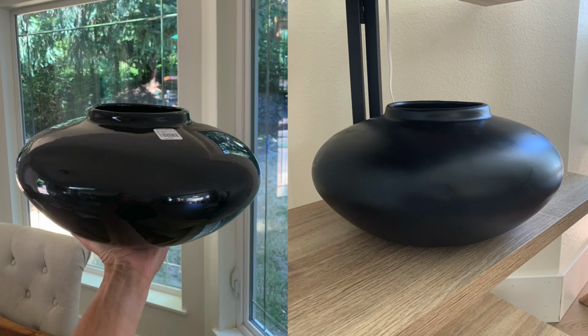Let me actually show you on this one black vase that I did. Here's the before and after. It was actually black when I purchased it, and I loved the black, but it was way too shiny. So all I did is I took a black spray paint in a flat finish, and it instantly gave it a much more designer look, designer feel. It looks so much more expensive.